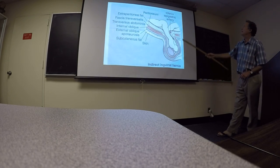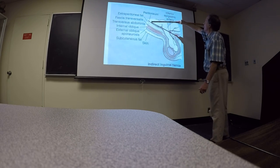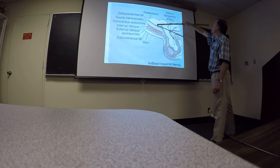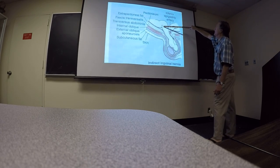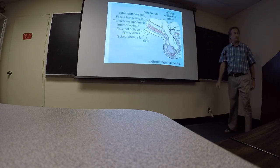On the other hand, the indirect hernia, the bit of bowel follows the same path that the spermatic cord does and the testes does. It just follows the inguinal canal itself from over here in the deep ring underneath all these muscles and goes in like that.